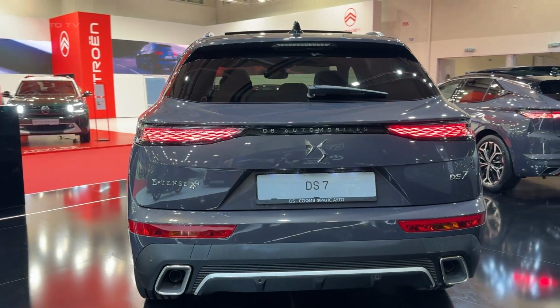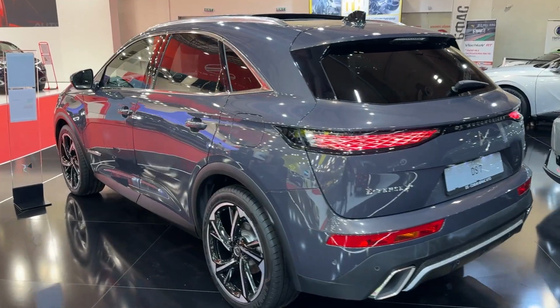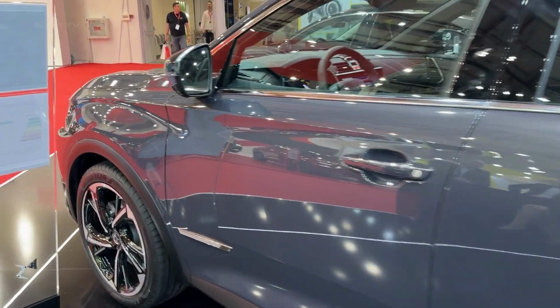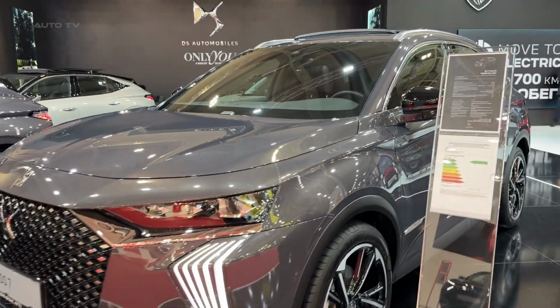First impressions matter, and the DS7 makes a bold statement with its striking front fascia. The large grille proudly wears the DS badge, while slim headlights and distinctive daytime running lights create an unmistakable signature. Rolling on wheels up to 21 inches, this SUV commands attention without shouting for it.